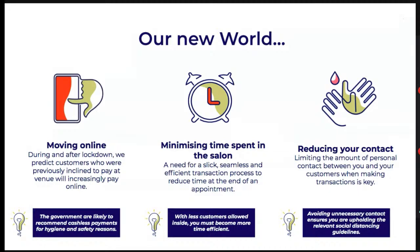The second big change you're going to see in the future is that both you and your customers are going to want to diminish the amount of time spent in the salon. Because you'll be able to have fewer customers in your premises at one time, to make ends meet over the course of a day or a week, becoming incredibly time efficient is going to be your biggest asset. This calls for you to have a sleek, seamless, and efficient checkout process so that you reduce the possibility of wasting any time at the end of an appointment. Not only that, but your clients are also going to be a lot less willing to wait around in a public space while you do so.